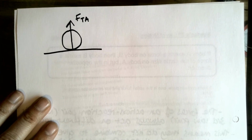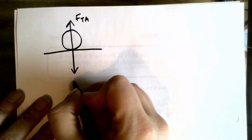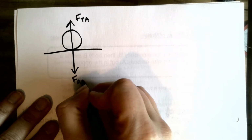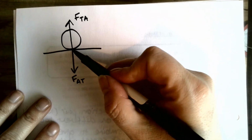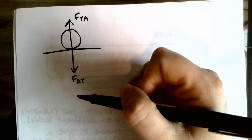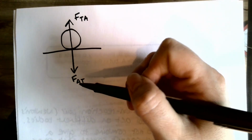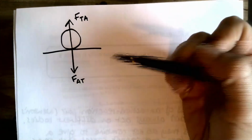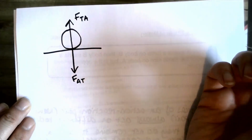But equal but opposite to that, the apple is also pushing down on the table. So the force of the apple on the table. This, it is so important to note, is not the weight. It is equal in size to the weight and in the same direction as the weight, but it is not the weight because this is a contact force.